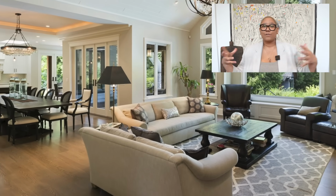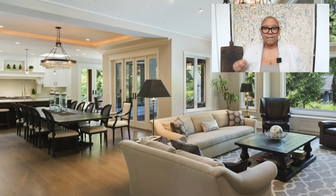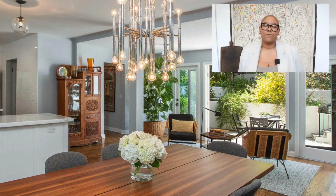We have lived throughout the pandemic and we have so many multi-purpose spaces. And some of us, we want distinct spaces, right? We don't want to be on top of our spouse, on top of our children. We just want our personal space. So I am all for that.